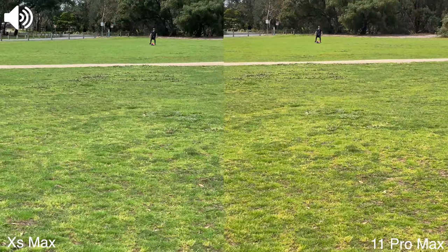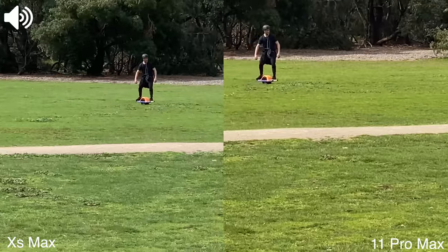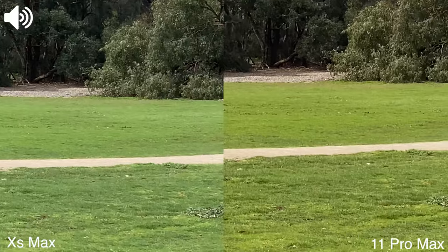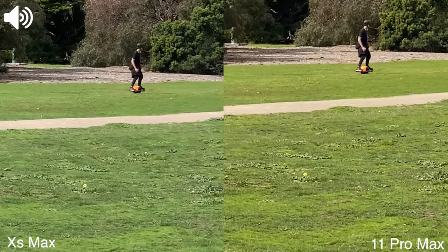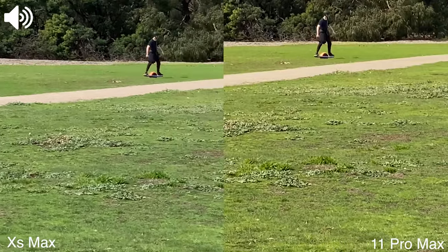Guys, it's a bit of a zoom test with both phones. Let's go up to 6x optical on both phones, see how they both look. So we've got this guy riding there. This guy riding his one wheel there. It's both at 6x zoom.